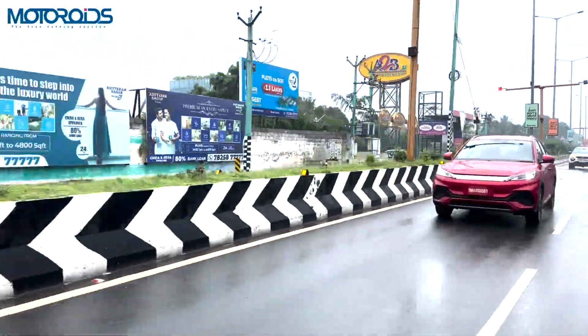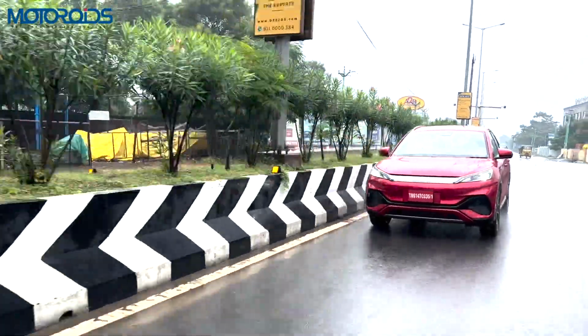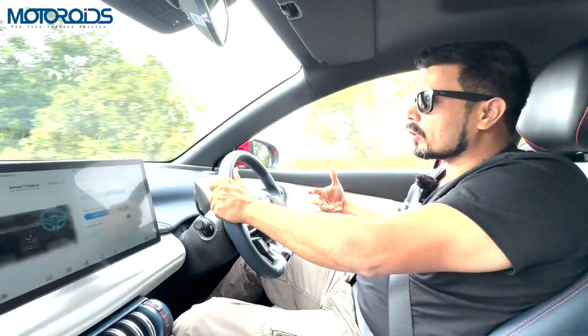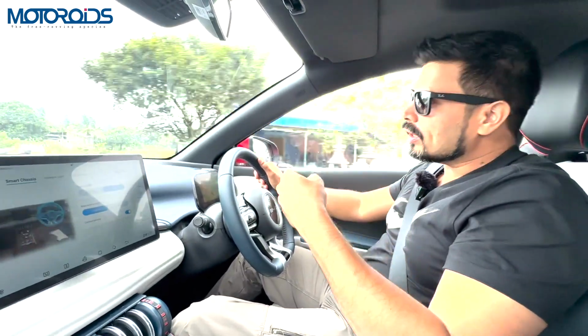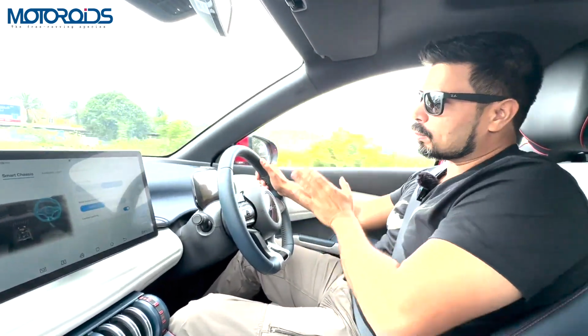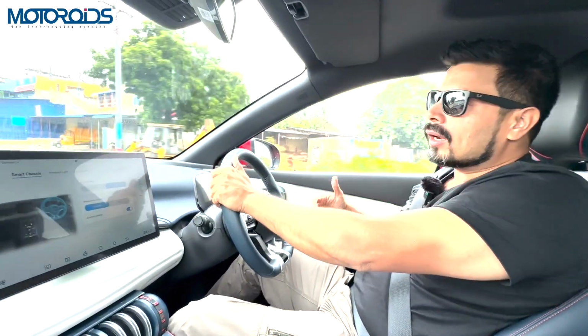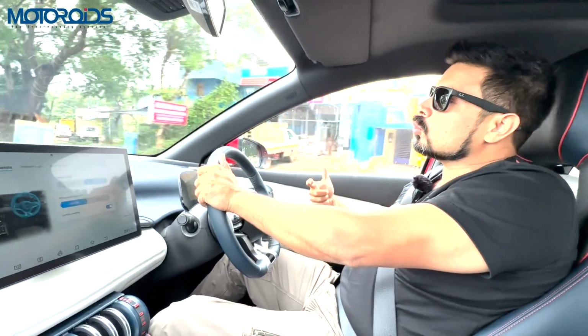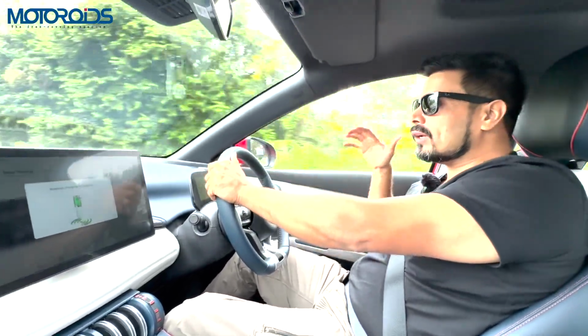However, the acceleration on this car is absolutely fantastic, and not just that, also the way the power is put down on the road is quite reassuring, and the traction control really ensures that the wheel spin is not pronounced despite the kind of power and torque this car has. Even in wet conditions, when I mashed the pedal, I could not feel the wheel spinning by too much, so the car is constantly sensing everything and putting down the power in a very reassuring manner.